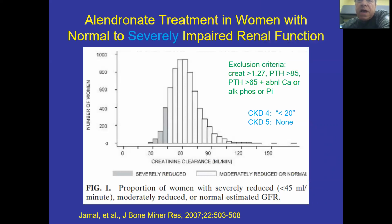Now, on the left-hand side of this slide, you can see some gray bars. And in the paper, that was called severely reduced renal function. But it didn't correspond with the NKF stages. So on the bottom, we can see some of the information related to the creatinine clearance and then use that for the NKF stages. If you look at this, you see that most of the patients were in the range from 45 ml per minute down to 30 ml per minute. And that is stage 3. From 30 down to 15 is stage 4.